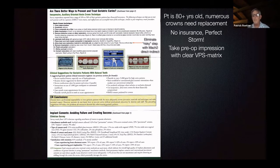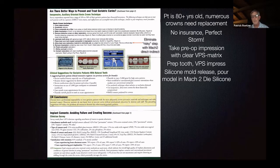of flowable. Before I take my impression, I prep the tooth, take a VPS impression, spray it with silicone mold release, pour the model in Mach 2 disilicone. We're talking minutes here. The longest thing you're going to do is prepping the tooth. And then I fill that matrix, that clear matrix, with Bulk Easy, insert the Mach 2 model into it. The Mach 2 model after 3 minutes is ready to go.